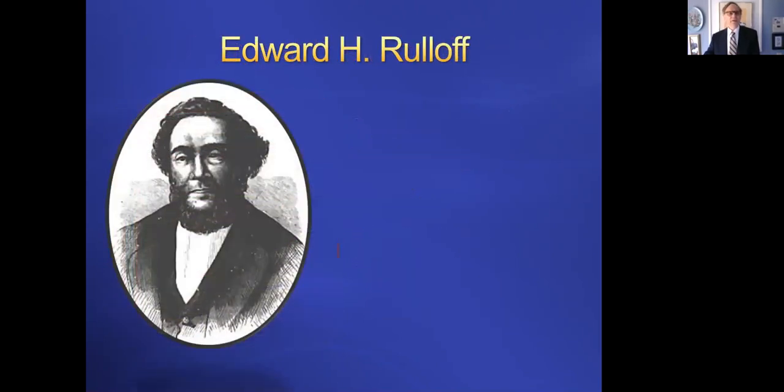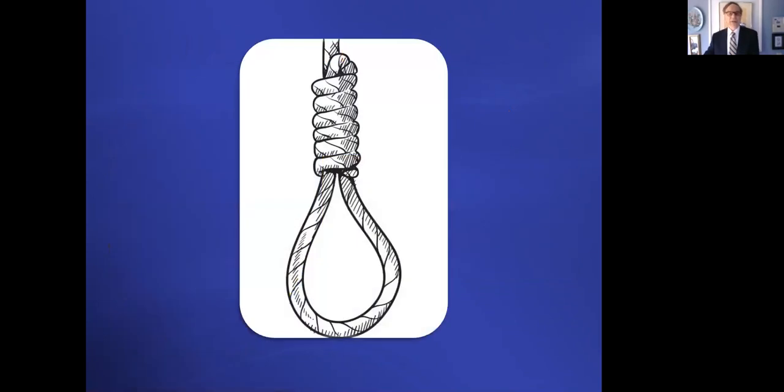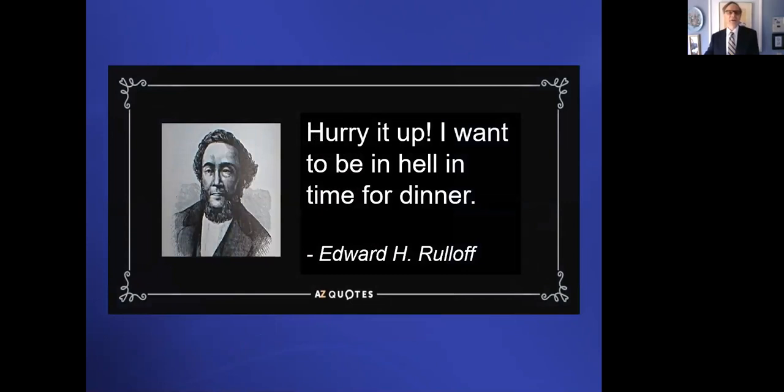His name was Edward Ruloff. And he murdered 7 people. 3 men, 2 women, and 2 infants. He didn't get away with his crimes. He was sentenced to hang. And as they placed the rope around his neck, he said, "Hurry it up. I want to be in hell in time for dinner." Charming fellow, huh? Well, let's take a look at Edward Ruloff's story here.